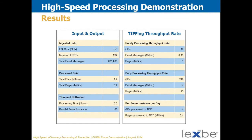And if you jump over to the middle of the second part of the page, you'll see the daily processing rate. This is how fast we were processing on a daily rate. I should say we were able to process all of this not in 1 month, 2 months, or 200 some days. We're able to process all of this with 60 servers in 5.3 hours. And these servers are the fastest servers that money can buy within the Amazon cloud.